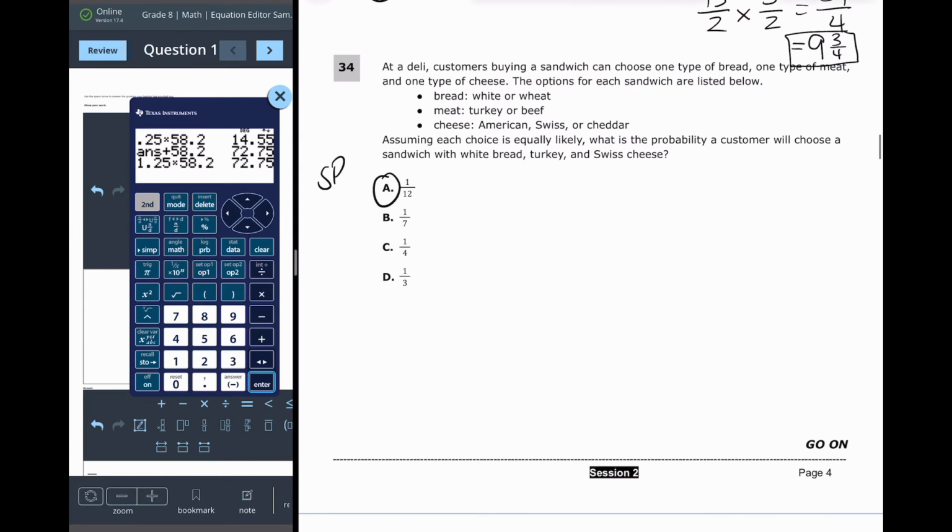Let's go to 34, and I love these types of problems. These are combination problems, or combinatorics was a term I heard when I was little. And I want to know what is the probability for this deli customer. You have 2 different types of bread, you have 2 different types of meat, and you have 3 different types of cheeses. So 2 breads, 2 meats, and 3 cheeses. So how many different kinds of sandwiches can you make with this combination if you pick any of the breads, any meat, and any cheese?